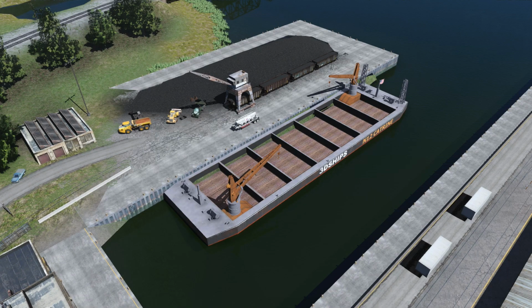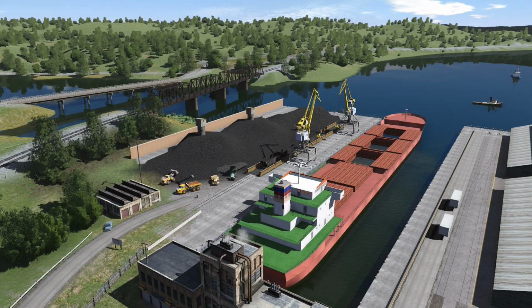Now this is the original coal loading facility, and I expanded this quite a bit. It just wasn't big enough to handle the amount of coal I would like to be bringing in. That coal barge there has hooks on the end of those cranes, totally useless for loading and unloading coal.